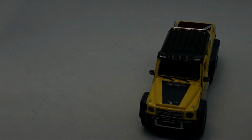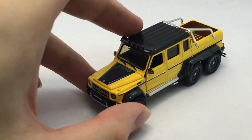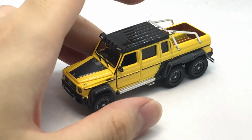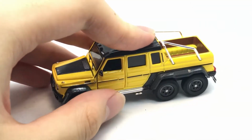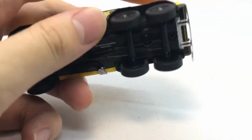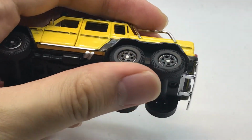This is not my first rodeo with Era Car. I had their Suzuki Every, which turned out to have a broken wheel. I tried to roll it and it immediately fell off. That was not fun. I had to get a replacement. This one, I'm glad to say, did not have that kind of serious problem, although it does not roll either. You can see the middle axle is already starting to get stuck. I'm not really sure what's happening. I think the tires are rubbing the fenders, which is a bit of a shame.